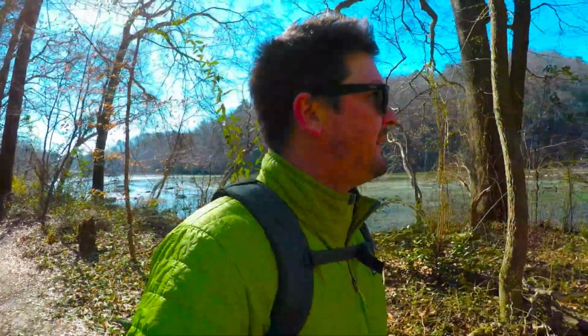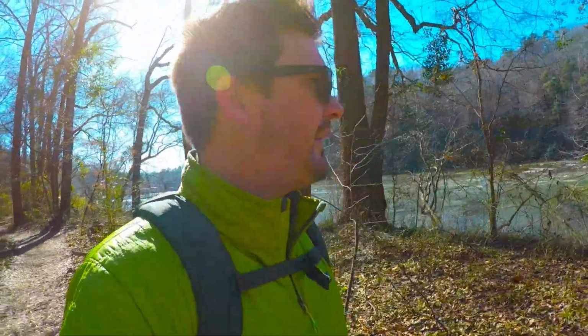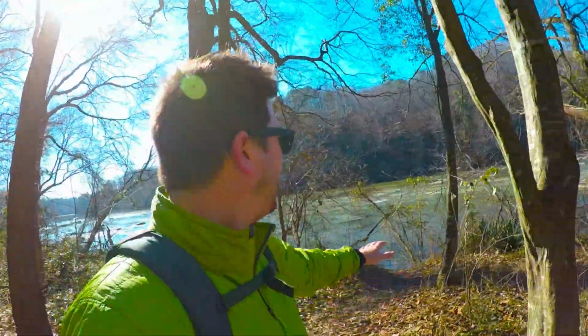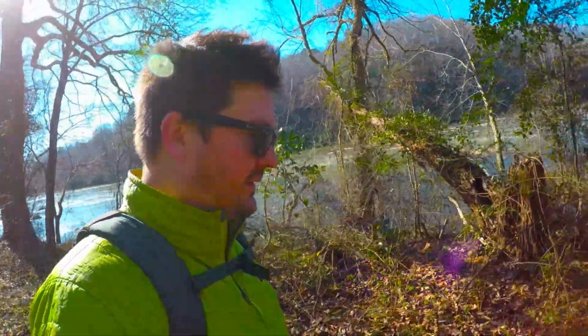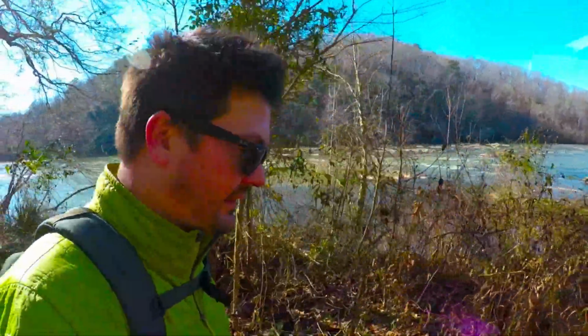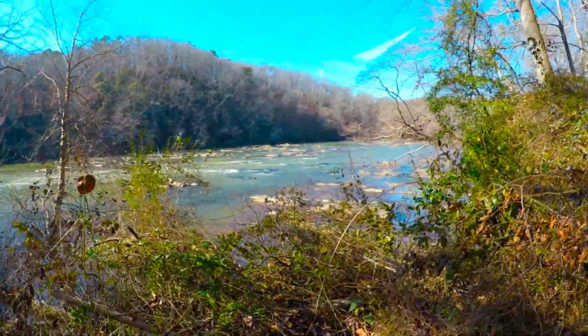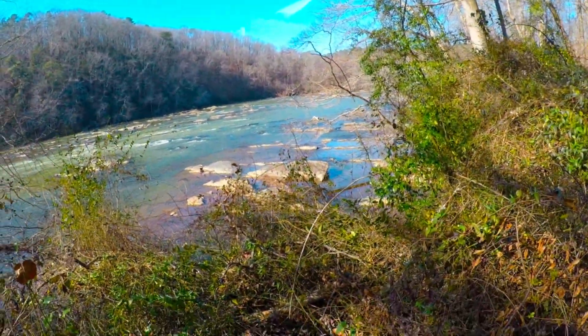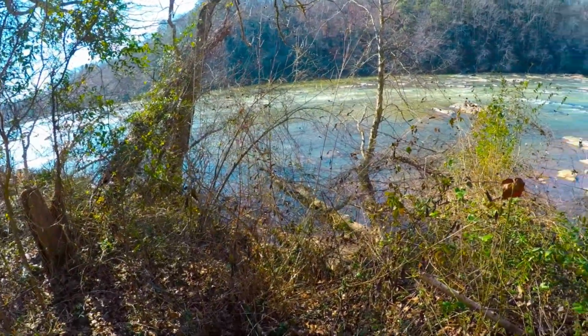I've been coming here for years. This place is just excellent. Certain times of the year, like right now, it's cold outside. You're not gonna see anybody. The water's clear. See the rapids in the background. Shoals, I should say. It's one of my favorite spots to be at. Check that out. Just walking along the river. You won't see hardly anybody.